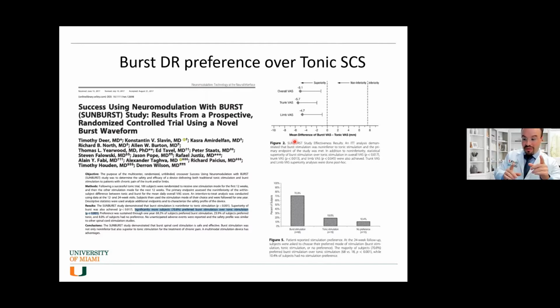But the back pain related to that is more complicated to treat because there is always an important nociceptive and emotional component associated with it. So back pain is harder. Therefore, we need different systems. And tonic stimulation is paresthesia inducing, and burst or the other modalities are paresthesia free.